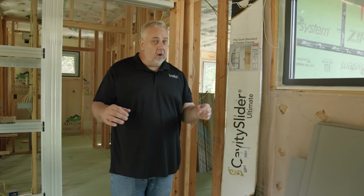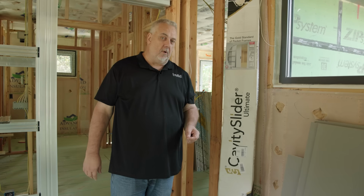You see behind the scenes here, we're drywalling, and then we're going to jump in and hang some doors, put in some baseboard, and talk about the trim work on the inside of the house. So let's get going. All right, Build Show.